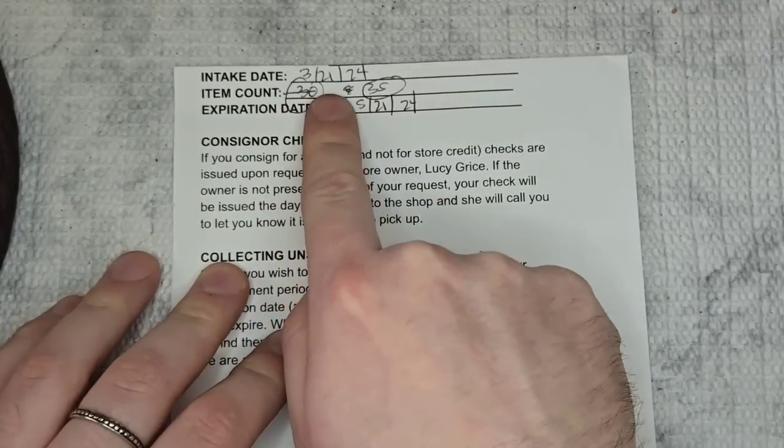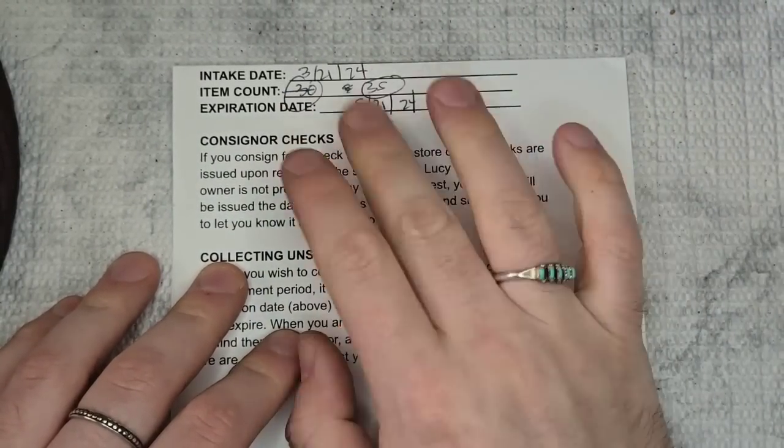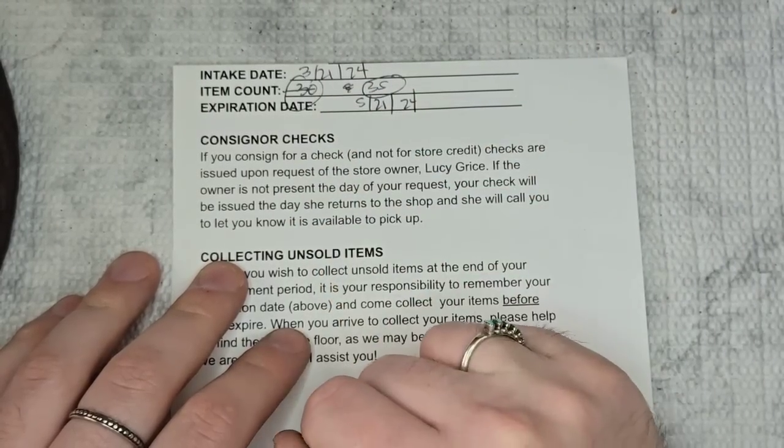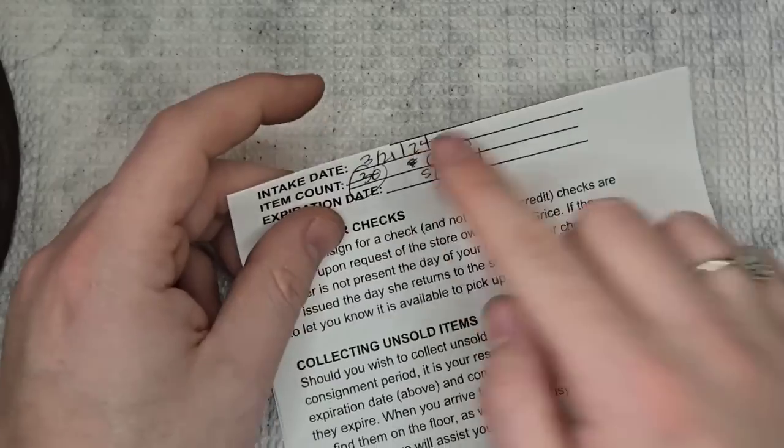So I brought them in on the 21st. They're good until the 20th of January, February, March, May 21st. So they're good till May 21st, and they took 35 items. But guys, I ended up spending money with them.